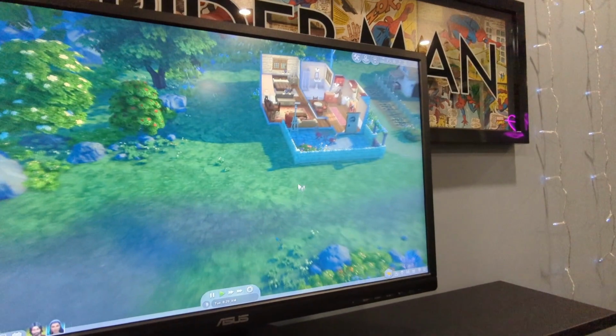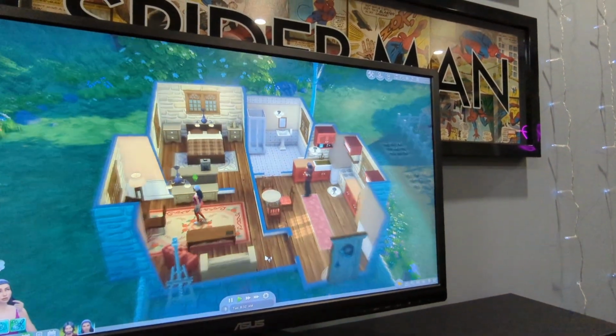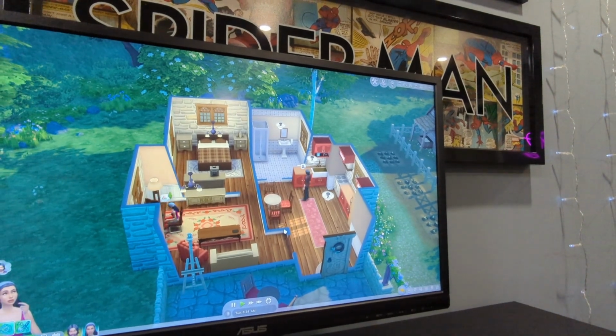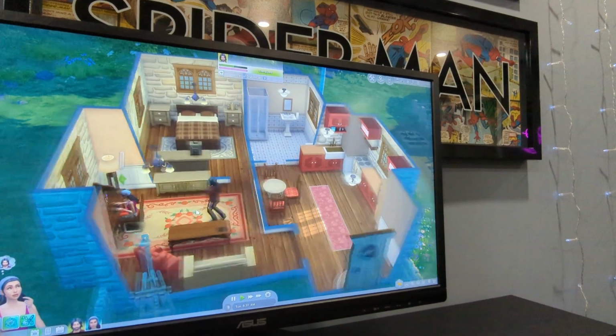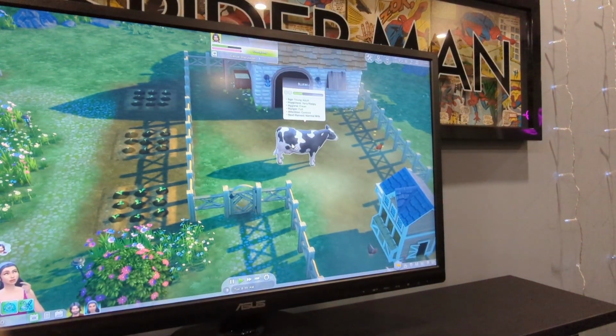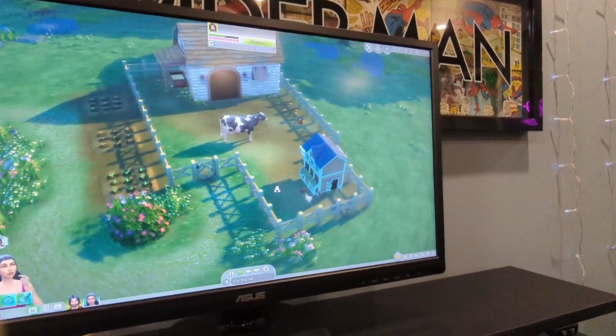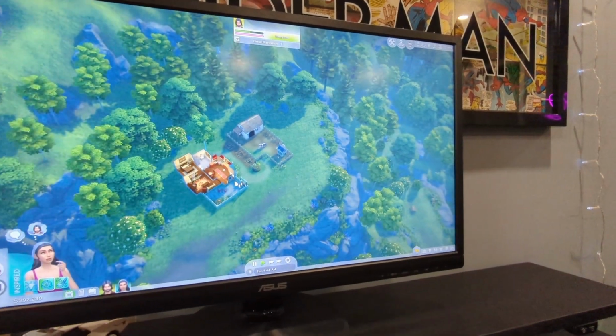Check out my little cottage, guys. I just picked one of the already furnished houses and whatever, and I just made a little young couple living on a farm, and I got a cow and some hens and roosters.